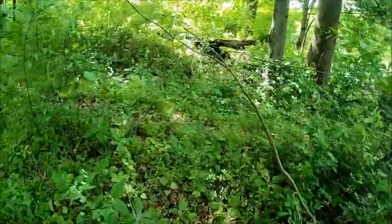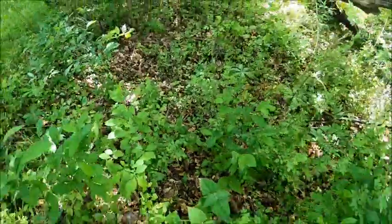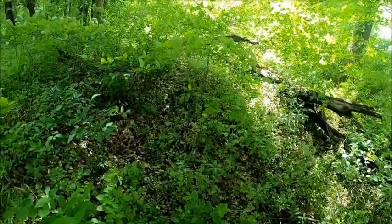Well, I guess I ain't gonna find no mushrooms today. Oh, there's a baby pawpaw too. I remember planting that one. I planted several in here, but that's the only one I see. Oh, no, there's another one I see over there.